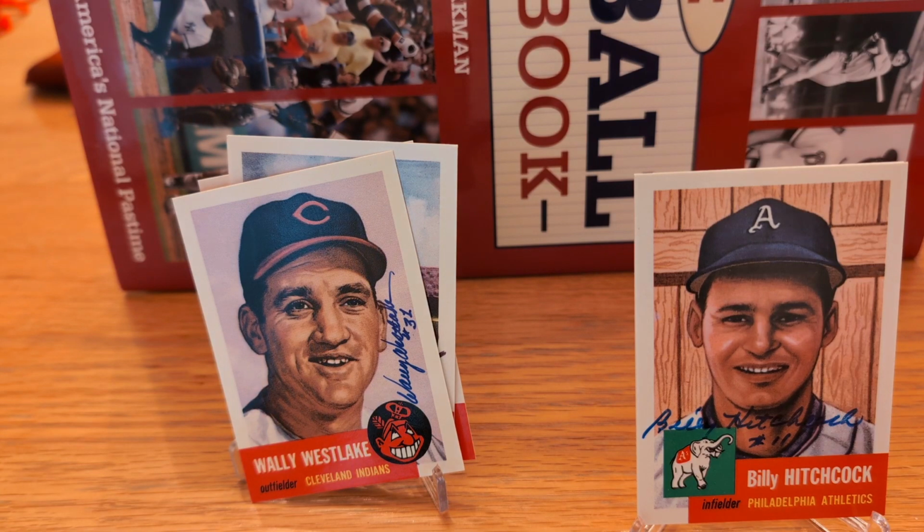And he is also a World War II vet. One-time All-Star, and yes, he had a brother that played in majors, and his brother's name was Jim Westlake. And actually, he hit for the cycle twice, believe it or not, in a game.